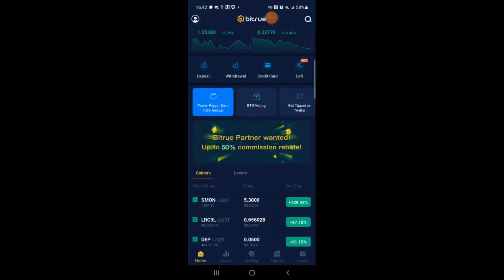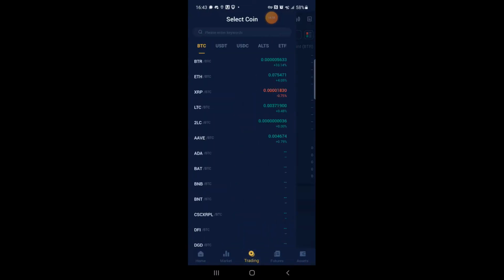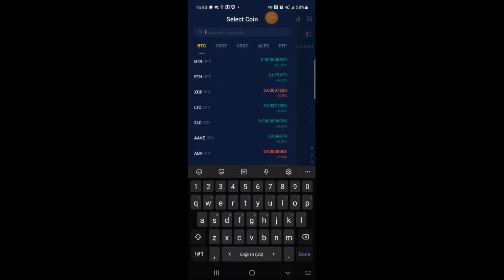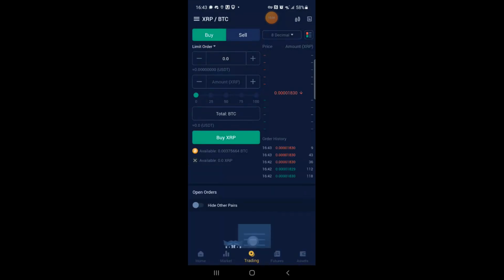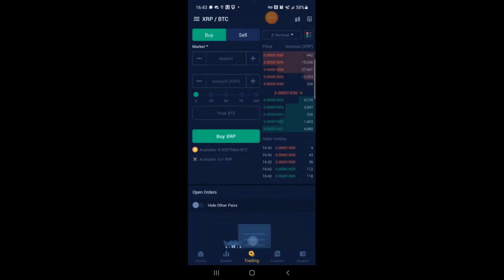Then you can tap here on the center bottom of the screen, which is an icon that says trading. If you click on trading, you can then select your XRP and BTC pair, for example here, and you can buy your XRP in this way, either through a limit order or a market order. Your call. If you are not familiar with using an exchange for this, please let me know in the comments, and I'll elaborate a little more on this. But for the sake of time, let's move on to the DEX.